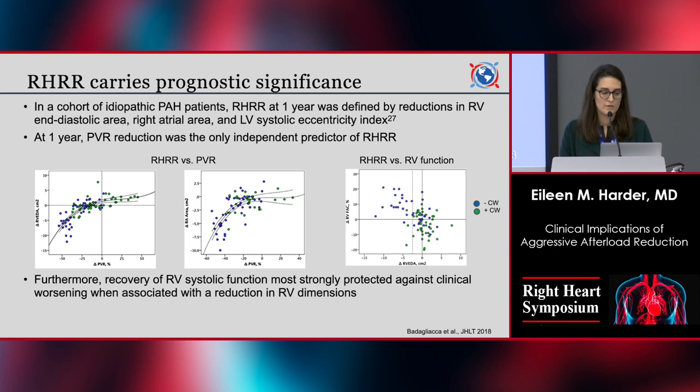And when we start looking further to understand, what we see is that the degree of right heart reverse remodeling carries prognostic significance. And so this is, again, a cohort of idiopathic PAH patients from a multicenter study in Italy. And they defined the presence of right heart reverse remodeling at 1 year, and you had to have reductions in your end-diastolic area or right atrial area or improvements in your LV eccentricity index. And what they saw is that at 1 year, PVR was the only independent predictor that right heart reverse remodeling had occurred. And it looked quite remarkable in terms of end-diastolic area again, and in terms of right atrial area again.